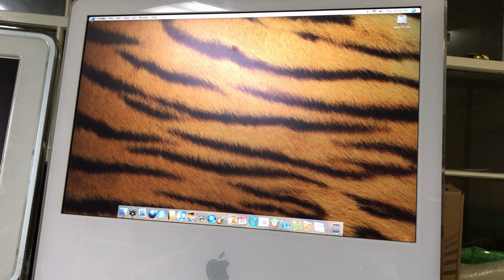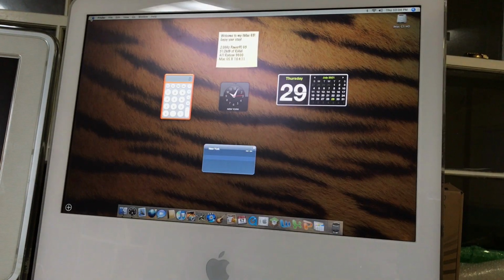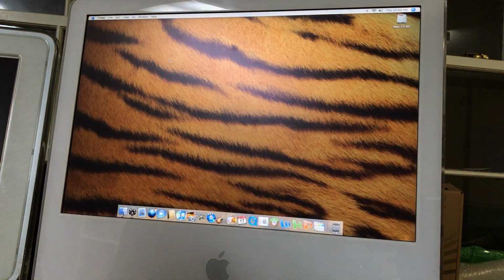This thing's Wi-Fi works. One thing I've started doing is adding these little notes, oops, I gotta move my mouse pad. This table is terrible for tracking. I've added this little blurb on a note on each of my Macs with Dashboard, just saying welcome, along with the specs. I just think that's fun. It gives me an excuse to actually use the Dashboard.